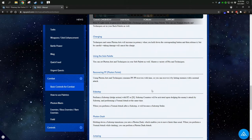So this is actually pretty interesting. Using your photon arts and techniques, PP recovers over time. You can recover it while hitting enemies with a normal attack. You cannot recover this while photon dashing. You actually do not recover any PP while photon dashing.